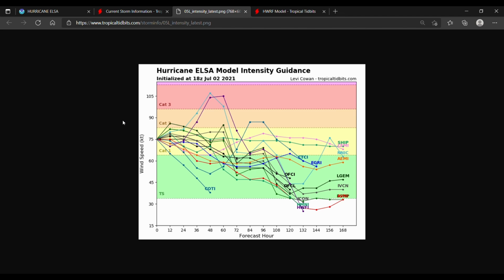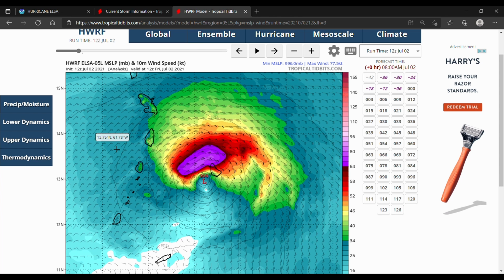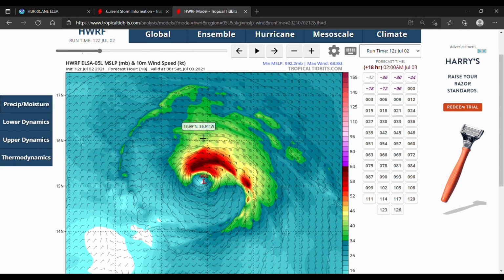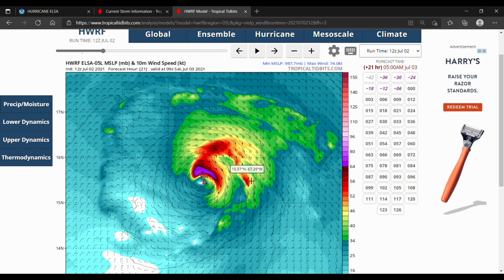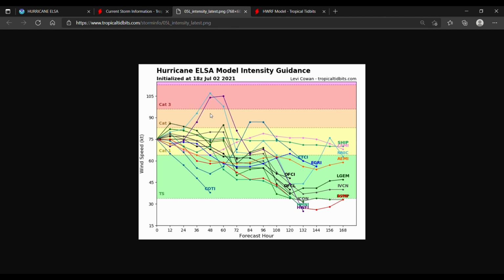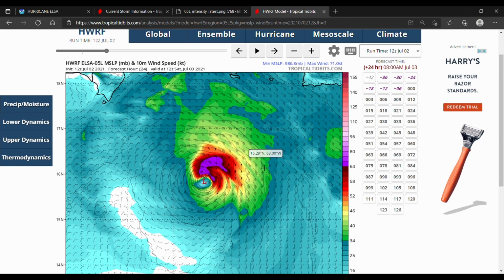So, what are we going to see? Let's take a look at the HWRF model, and this is based on wind speeds. Now, this is a few hours old here, so we're going to just zoom ahead, and right around here, this is when this video is being released, 5 a.m. And you see some hurricane force winds here. This is all in knots, so the intensity guidance is also in knots, so we can use this as a benchmark here. We're looking for around 80 knots, and that's right in here for Category 2.